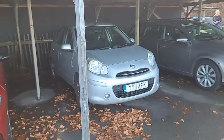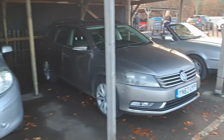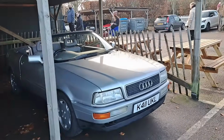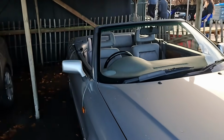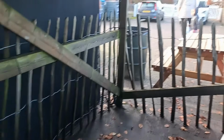K13 Micra, one of the only cars of this type I've not driven on the channel yet. I'll have to look at that pattern a bit. I suspect we can't talk about it, but oh yes please, an Audi 80 Cabriolet, 1992-1993 registration. I drove one of these about a year ago. I think it was a 2.3 automatic as far as I remember. It's been a while, so I can't quite remember. Actually it was quite good fun.